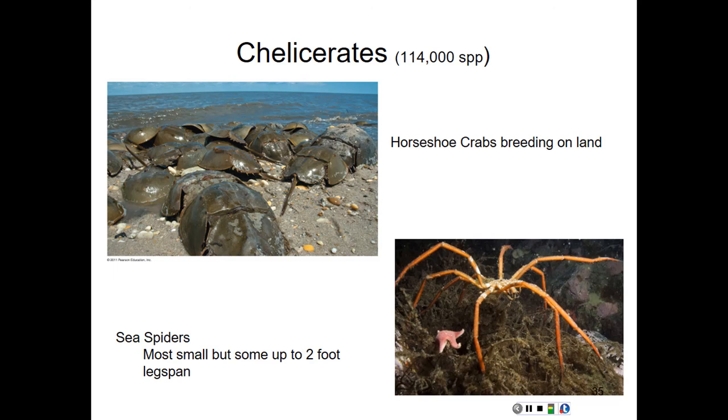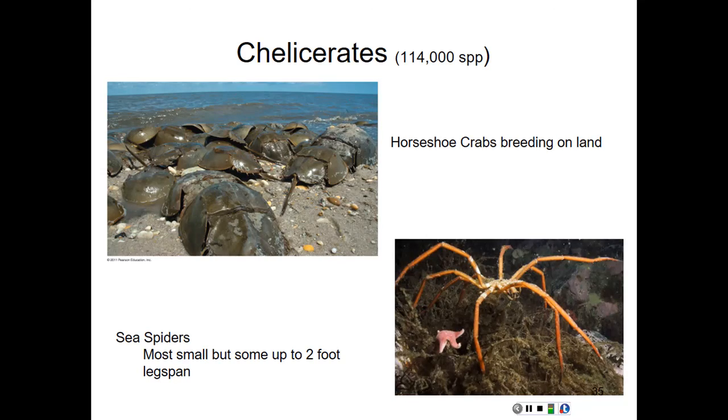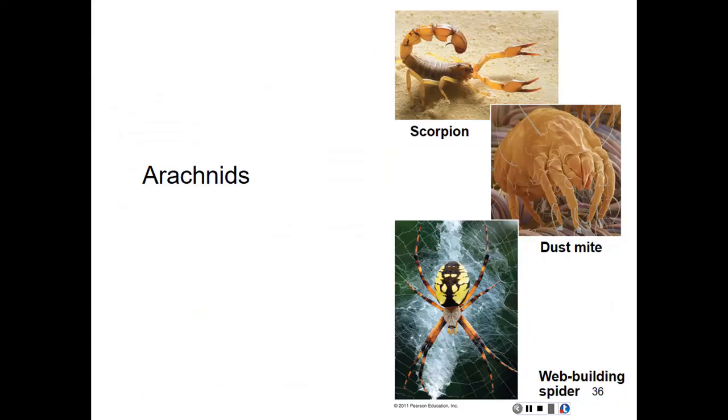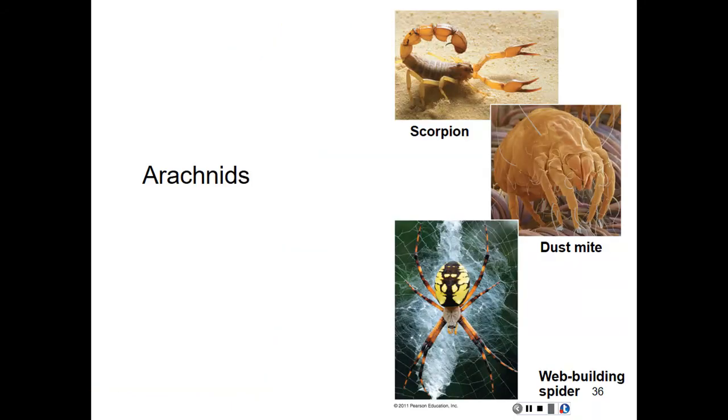The largest group is the arachnids. So the arachnids include spiders, ticks, mites, and scorpions. But this group also includes the horseshoe crabs. These are also in this group, and the sea spiders. So the arachnids are known for having, let me get my eraser. Let's talk about the arachnids in a little more detail.